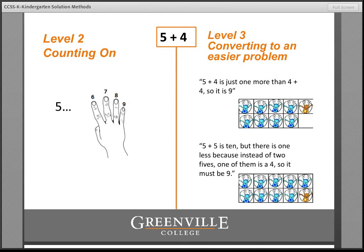Next, we'll look at specific things that need to happen in kindergarten that directly influence the development of these strategies, if not in kindergarten, then in first grade. These strategies, both level 2 and level 3, are designated for first grade, but are entirely dependent on competencies that the Common Core authors placed at the kindergarten level.